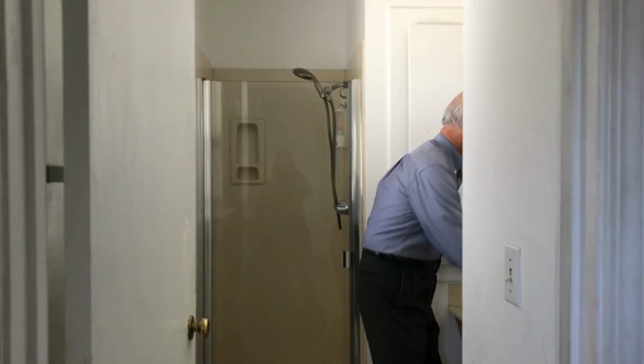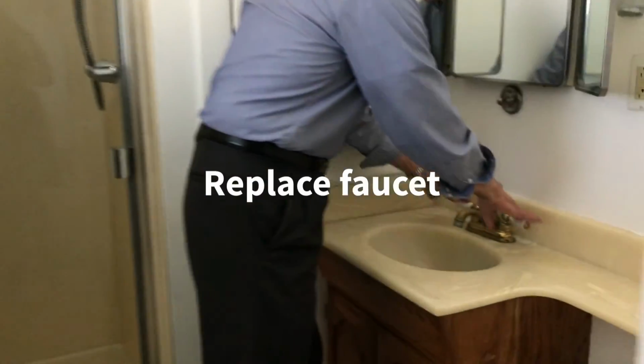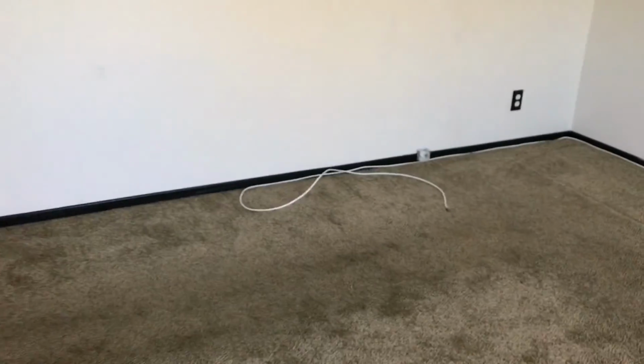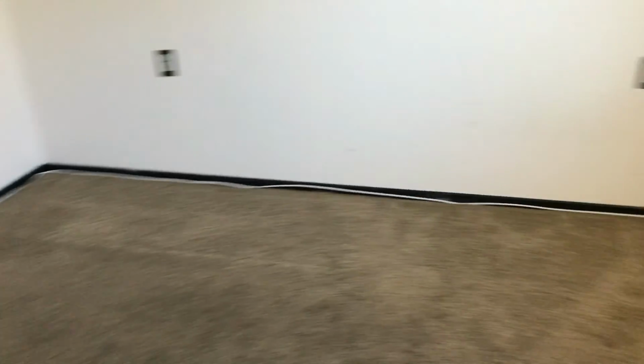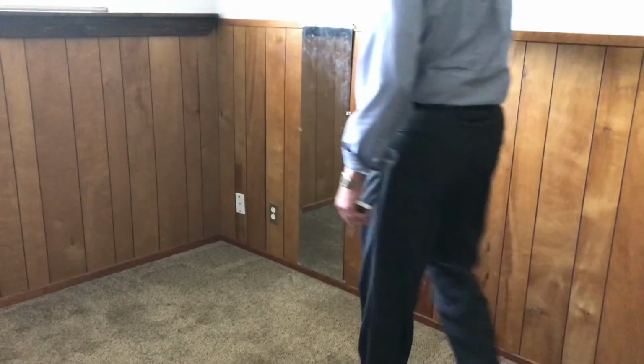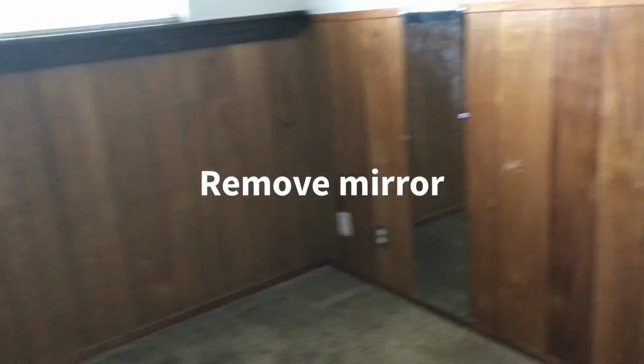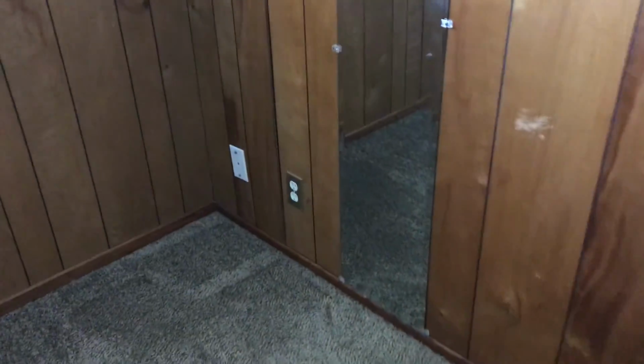One of these rooms, the handles are broken. He's got to probably replace the faucet in one of these. I don't remember which one it was, but one of them's broken. See how the TV cables are wrapped around there? Yeah, that's not safe. Get rid of that. That's too fragile to be in a bedroom.